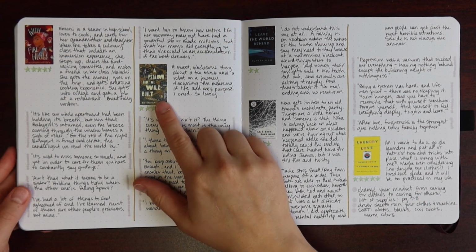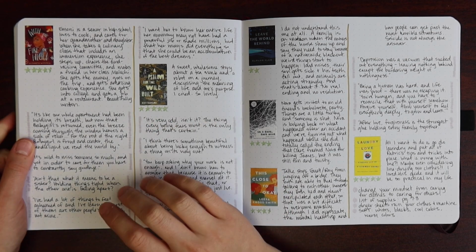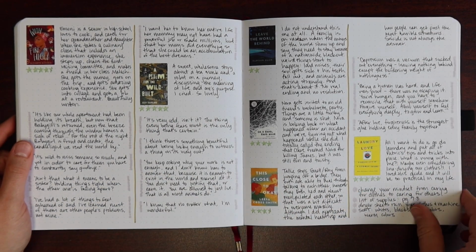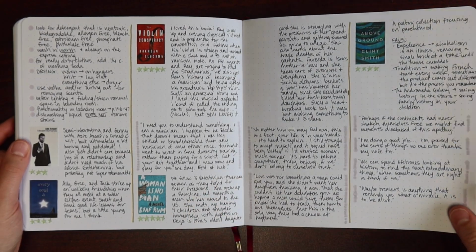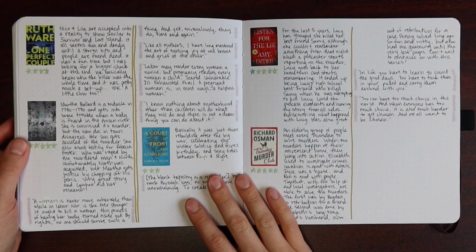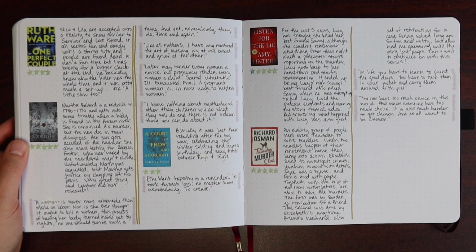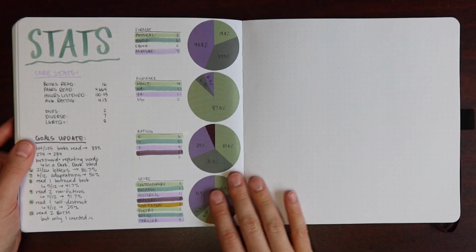I found a new favorite in A Psalm for the Wild-Built. Such a great cozy sci-fi, I would call it. Laundry Love was a great surprise. 5 stars there. The Violin Conspiracy was such a fun mystery. A lot of 5 stars this month. The Frozen River, Thursday Murder Club, Listen for the Lie. Such a great month. Here are my stats.